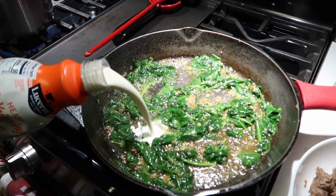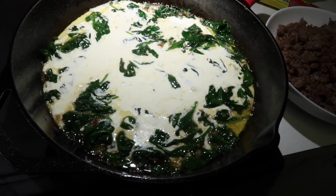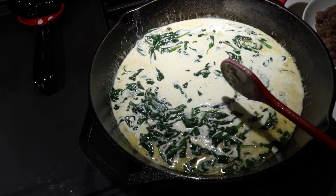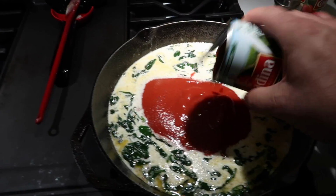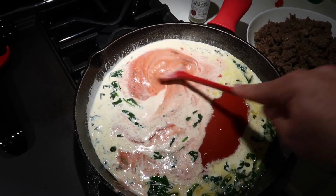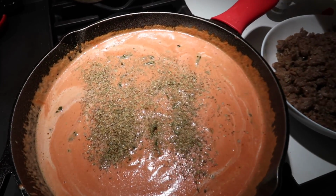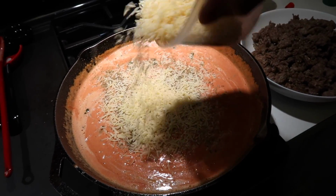Next, we're just gonna pour in our heavy cream, about 1.5 cups, 2 cups. Give that a nice stir. Then we are also going to add 2 cans of tomato sauce and just a couple tablespoons of tomato paste. Oh yeah, you can see this is gonna be creamy and delicious. Now that's all mixed up, let's go ahead and add some Italian seasoning. Just like that. Now we're gonna add some Parmesan cheese.